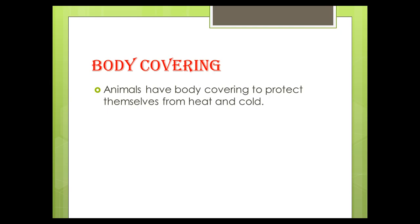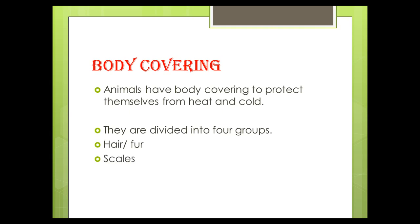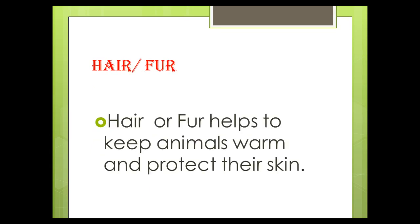Animals' body covering helps to protect themselves from the heat, which is like the sun, and the cold, which is like when it's raining a lot. There are four groups in which animals are divided according to their body covering: hair or fur, scales, shells, feathers. Okay, we are going to look at the first group: hair or fur.